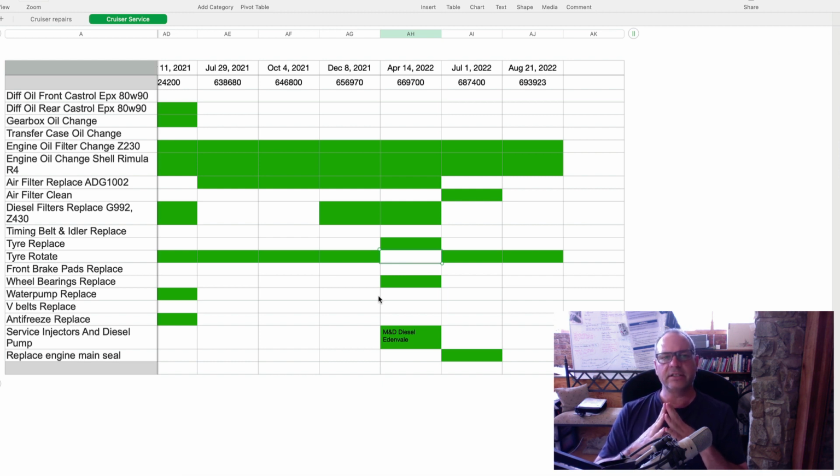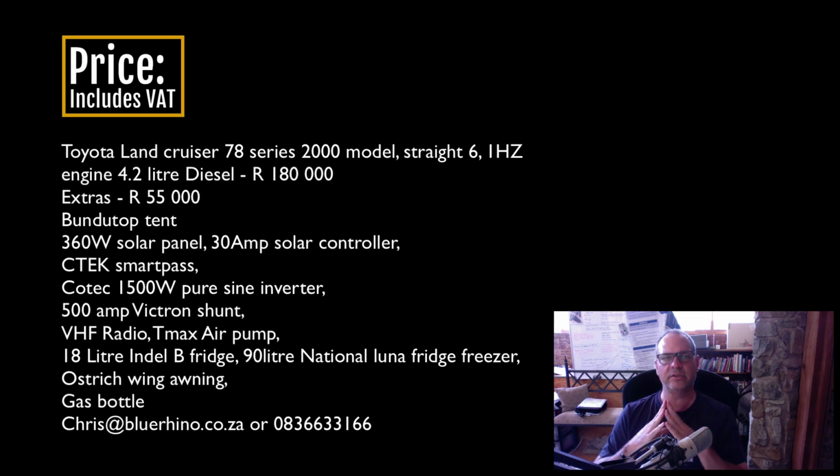The vehicle itself I'm going to sell for 180,000 Rand, just the vehicle. So if you just want to buy the vehicle without the tent and fridge and all that stuff, it's 180,000 including VAT. I can give you a VAT invoice for the vehicle. But the vehicle as it is, as a safari vehicle, is going for 235.